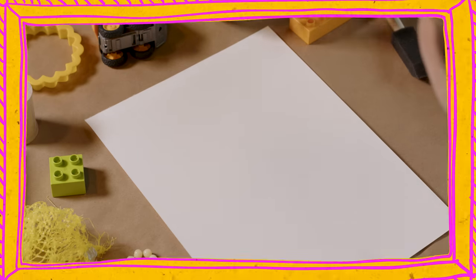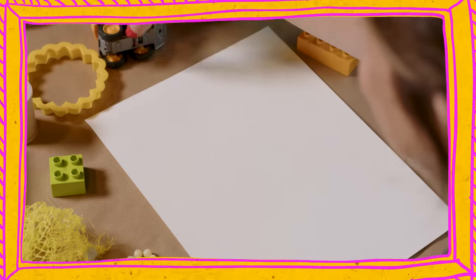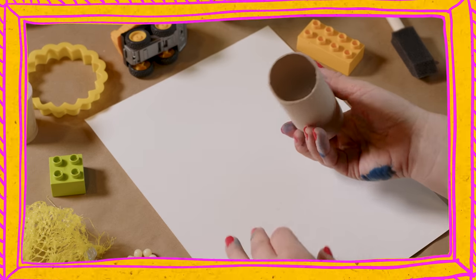Hey, Freddie, I hear you're learning about printmaking today. So we're gonna do some of our own printmaking with found objects, which are basically just stuff you find around your house. We have all kinds of things here. Celery hearts, Legos, trucks that we can drive across. And I think I wanna start with this toilet paper roll.